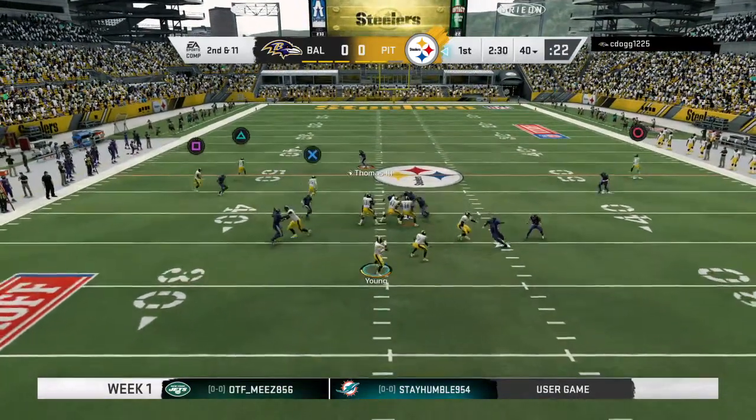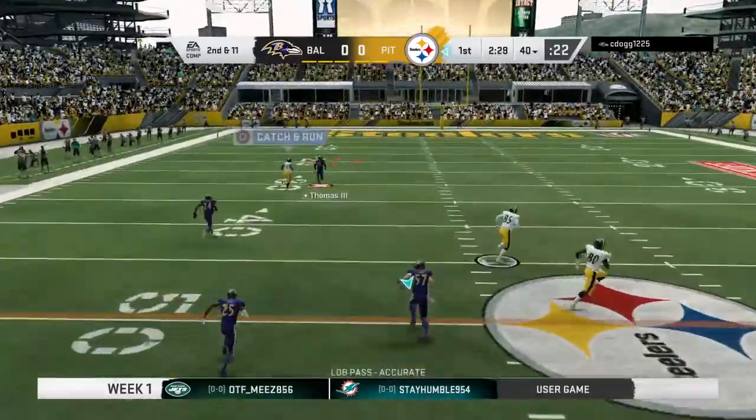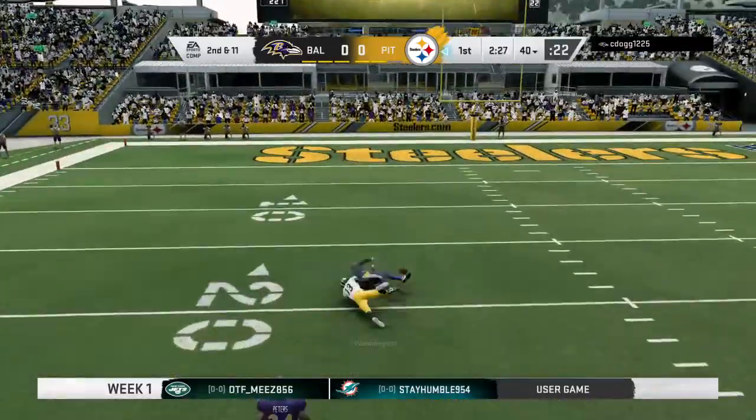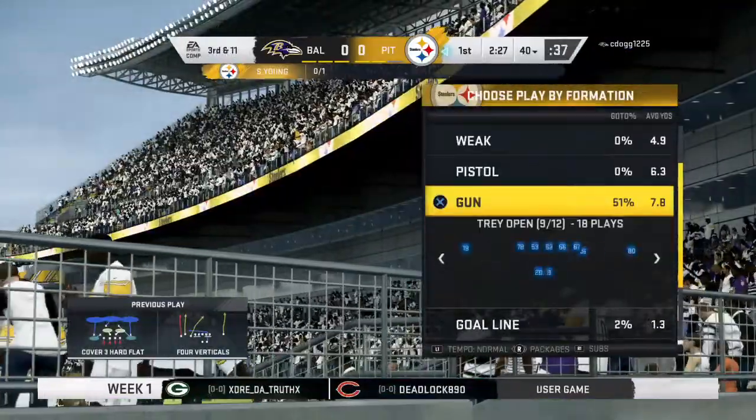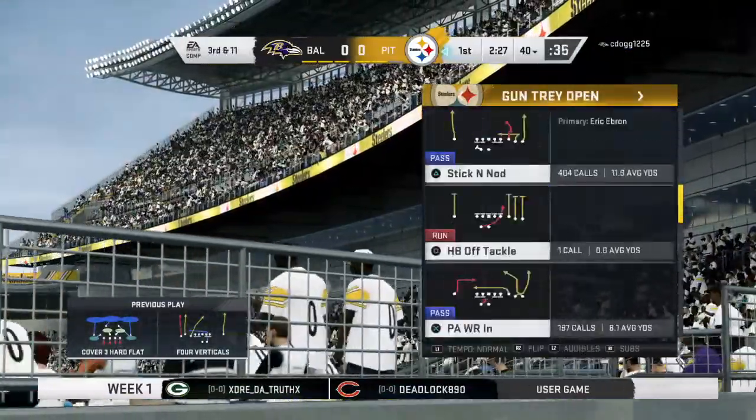On 2nd and 11 now. Young, he's going to launch it for Washington. And that's going to be incomplete. Good effort there, trying to take a shot, but it's 3rd down.